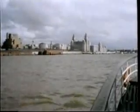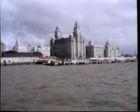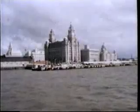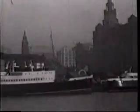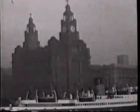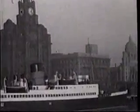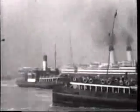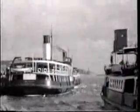The three world-famous waterfront buildings, the Royal Liver Building, the Cunard Building, and the Port of Liverpool Building, may be gleaming and spotless, but they stand as if waiting and watching for a world that has gone. In the late 1920s, all three were begrimed by soot and smoke from the vessels that entered the port. And weaving amongst them were the ferry boats, which daily brought thousands of commuters across the river from both Birkenhead and Wallasey.